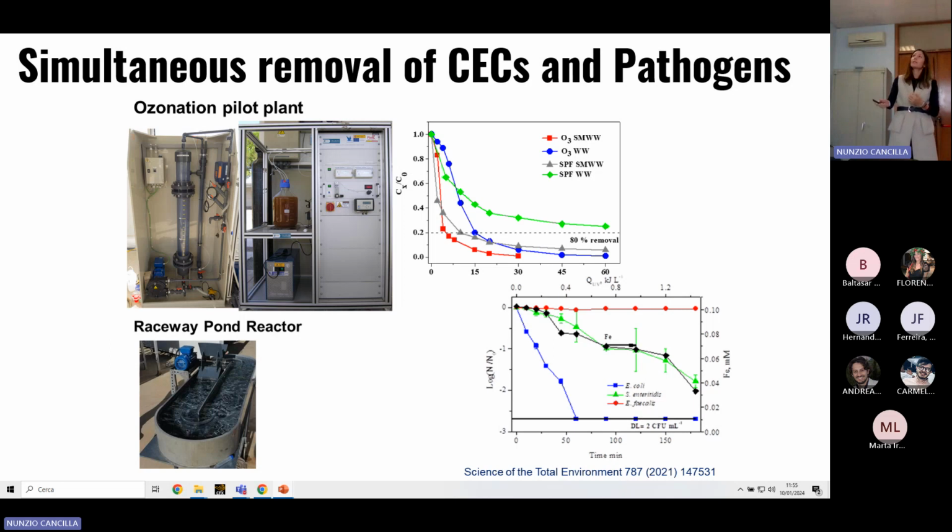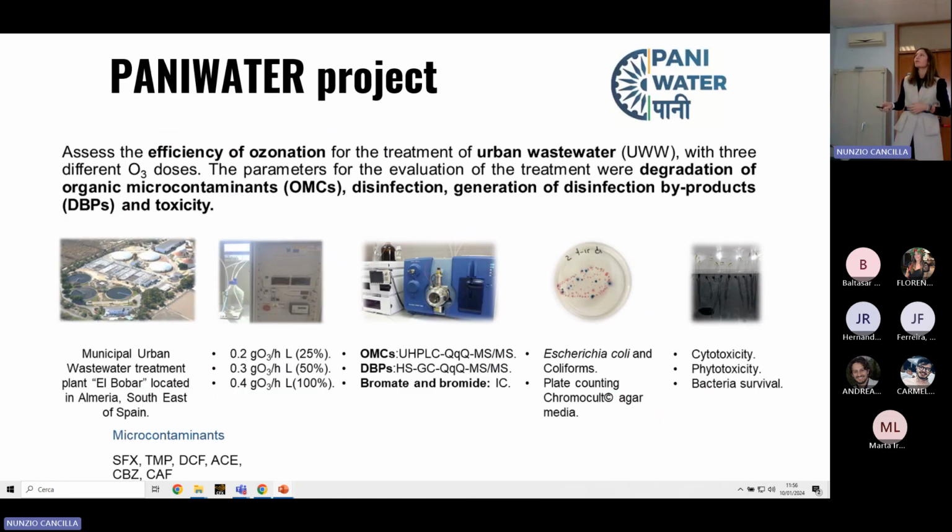So here we have what is commercially available, which is the ozonation pilot plant. This is a PSA, but it is commercially available. And we have an open photoreactor, called the raceway pond reactor, which is highly used nowadays for treating clean water, the outlet of a municipal wastewater treatment plant. We use this kind of reactors with the University of Almeria, so we can compare the efficiency of ozonation with solar photo-Fenton. We can compare from the economic point of view, the efficiency, and how both behave with pathogen elimination, just to give you some examples.